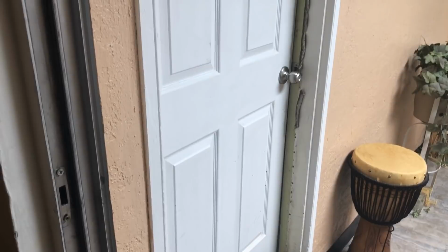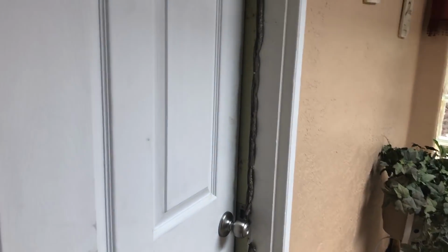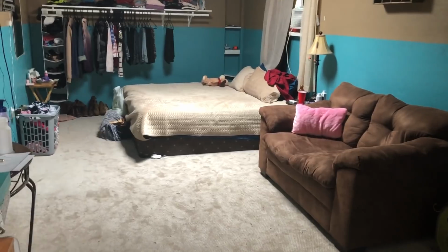Now going in here, it used to be a garage. And one of the reasons I bought it was because I converted the garage into an actual apartment.